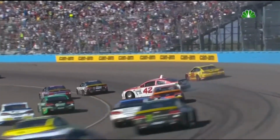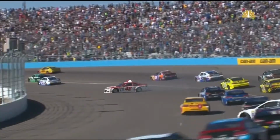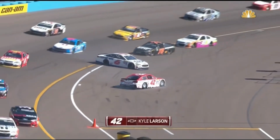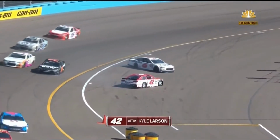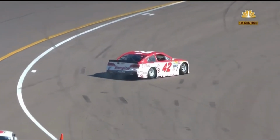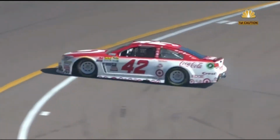Below the yellow line, it's legal. Sideways, it's the 22 and the 42. The 42 continues sideways. The caution comes out. Trevor Bayne goes around in the 6. Kyle Larson was around. The 22 of Joey Logano seemed to have saved it, but the caution comes out before they even got back to the start-finish line.